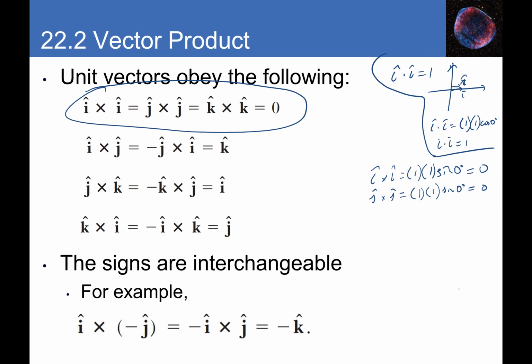And then you have this. So you have I hat cross J hat. Okay, they are perpendicular. So when you're doing this, you are perpendicular. But remember, when you do I hat cross J hat, the resultant has to be perpendicular to either one of them. And the only thing that's perpendicular to I hat and J hat is K hat, which you can kind of see yourself, right? So think like this.